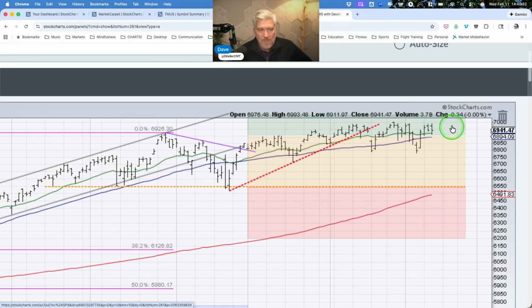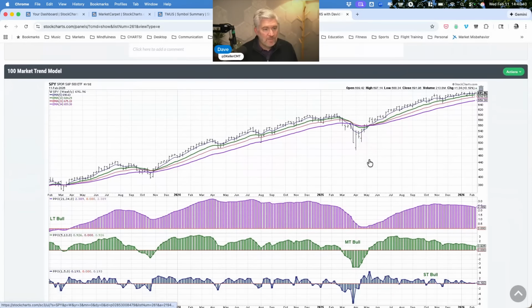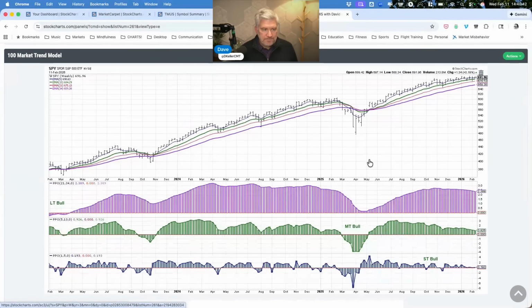So right now we remain in the green shaded area. We're in a green light area, which means I'm comfortable finding ideas and looking for opportunities. And again, I'm not struggling to find opportunities right about now. I just want to share with you, I don't talk a lot about the market trend model here on the show. This is something that I share with my Market Misbehavior premium members every weekend. We look at this chart to talk about the market trend on different time frames, what that means for me in terms of my outlook and my positioning and taking on risk.